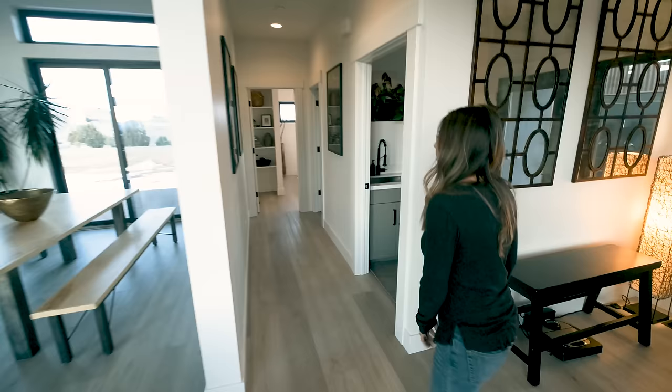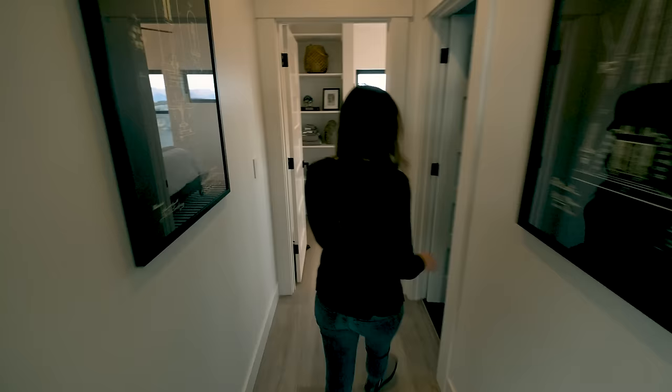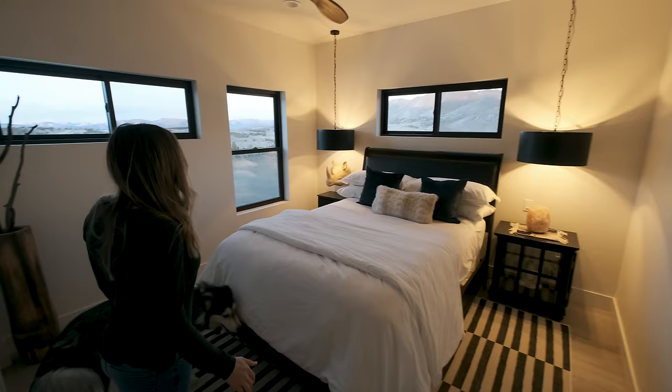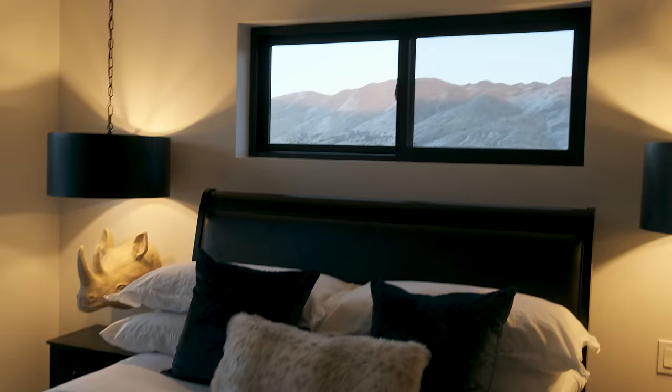It's a three-bedroom home, so we managed to get a nice guest bedroom in here. Same with the bath, which is similar to the other one you just saw. And here's our guest bedroom. We wanted to make everyone comfortable, keep it clean. And as you can see, it's so beautiful. Every window has a view.